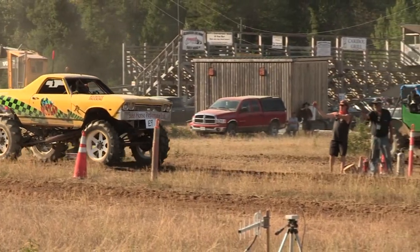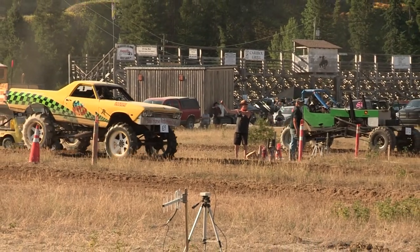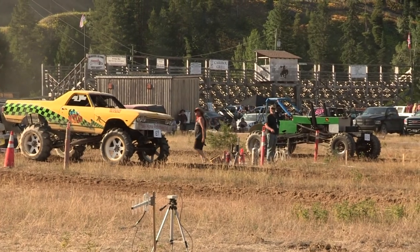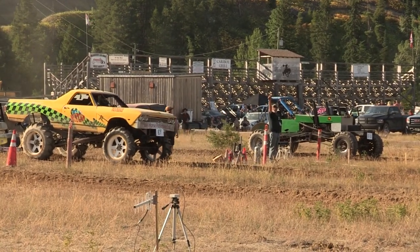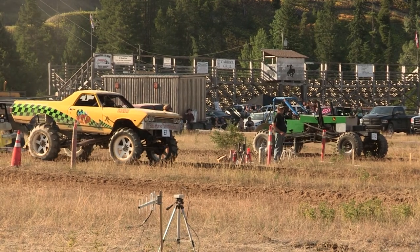Going against Jesse the Mad Boy Manu in Son of a Mutter. 68 El Camino. The big 540 in there. This is his dad's old race truck. His dad built a paddle car. This is Jack Manu. He gave the kid the old one. What a story.